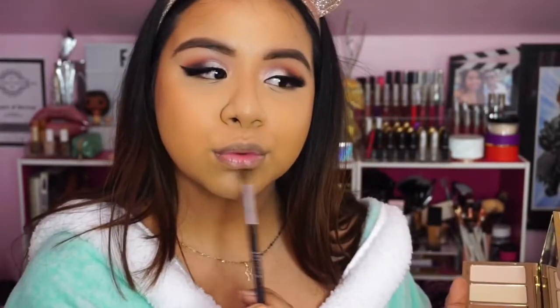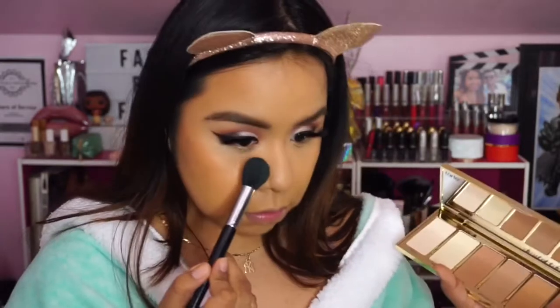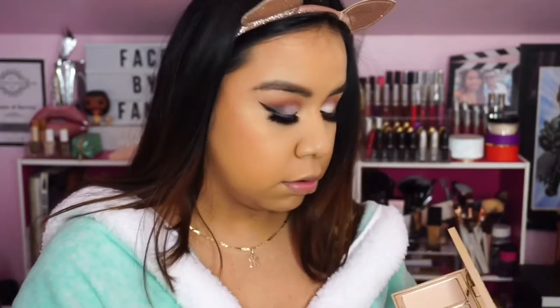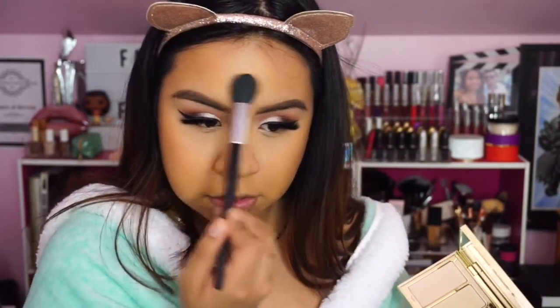And I'm blending it out with a sponge just to make it look a little bit more on the natural side. And of course, gotta give myself that pouty look as well. And I'm using the lighter yellow shade in the palette to also give me that highlighted effect under my eyes and everywhere that I place the concealer. I'm really enjoying this palette.